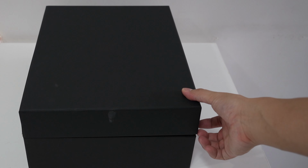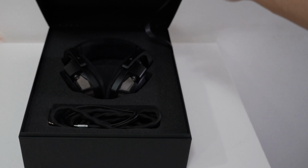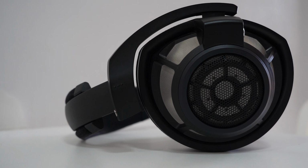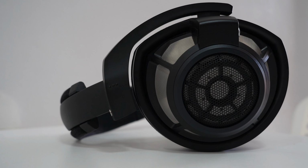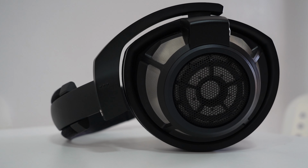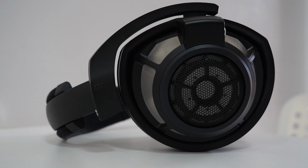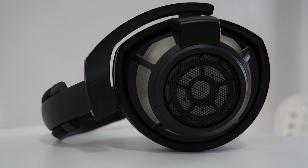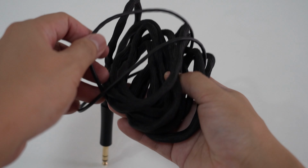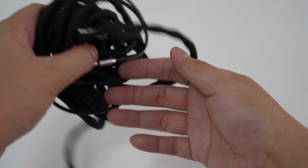The HD8xx comes largely in the same packaging as the HD800S with the exception of an additional cable. The build is likewise identical except for the subtle blue ring color in the cups, which isn't that noticeable really. Build is mostly plastic, but good plastic. Holding it, you feel it's not something you have to be delicate with. Cable length is sufficiently long for home listening use and is wrapped in a cloth-like material. Pretty nice cable in my opinion.